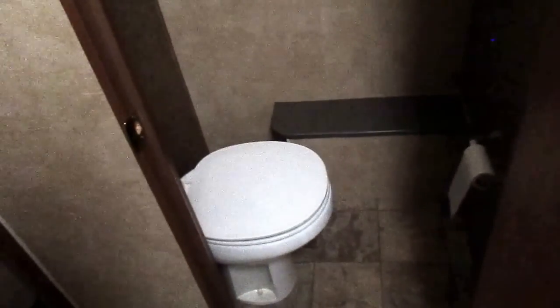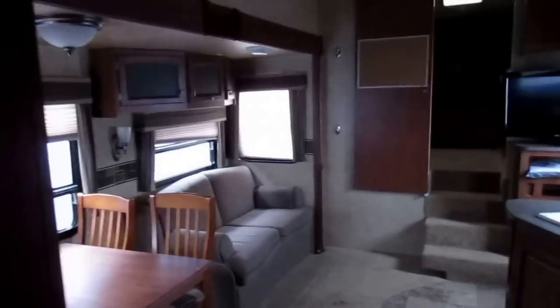The toilet area here being a little more secluded is actually really nice, because someone can use this without cutting off the other half of the trailer, or someone can be in the shower, and you can have a couple different things going on at the same time. Is kind of what I'm getting at. Sliding pocket door here for that as well.